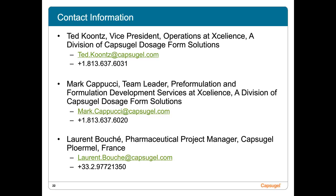Okay, and maybe the last question, how many capsules can you produce in a day? What is your rate limiting factor for this production?